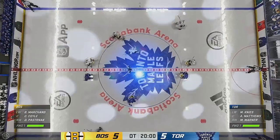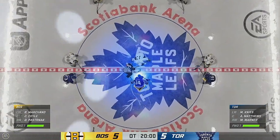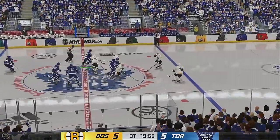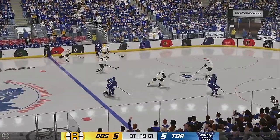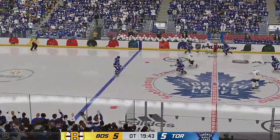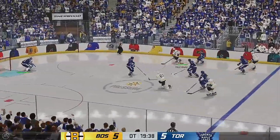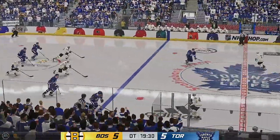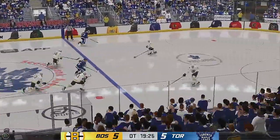And we are just moments away from overtime. Tension, anticipation, it's all happening. It's overtime, and it's underway. Moves it quickly over to Pastrnak. Shot! Oh, he gets a blocker on it. What a stop by Samsonov.